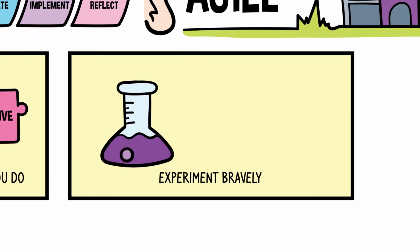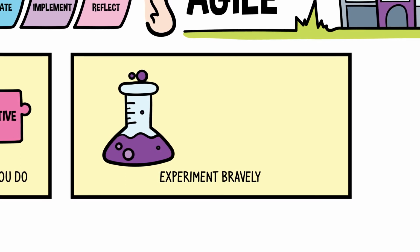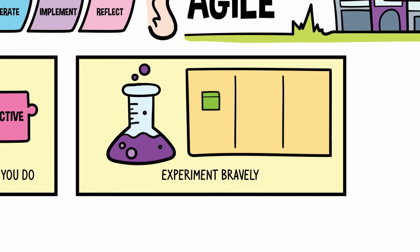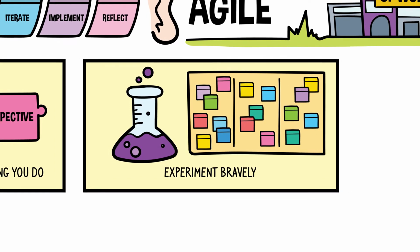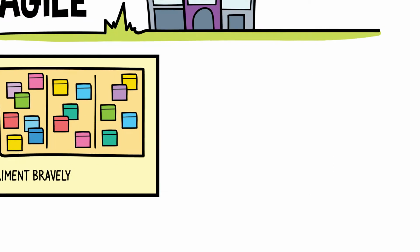Experiment bravely. We can help make new ways of working the norm. Introduce and encourage practices such as working out loud, visual management like Kanban boards, enterprise social networks and stand-up meetings. As humans, we're hardwired to mimic others, so simply modelling behaviours and practices will rub off.